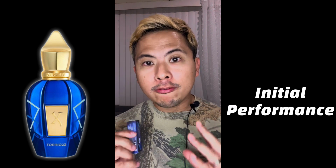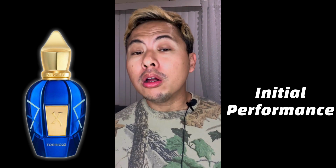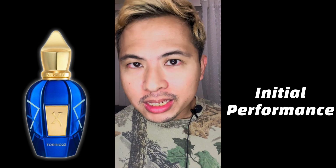And not to mention the initial sillage and projection of Torino 23 is an aura scent. And this is something that to me is my ideal sillage. It's not like a room conqueror or a room projector, and it's not like a personal scent either.